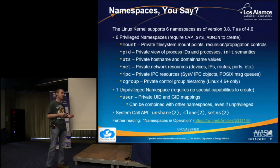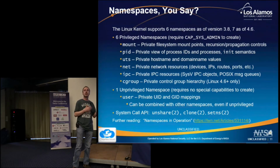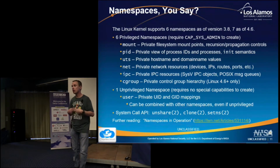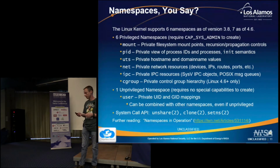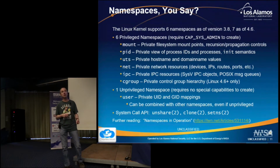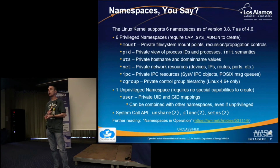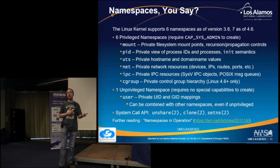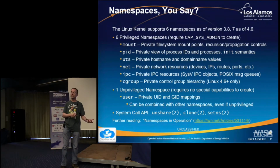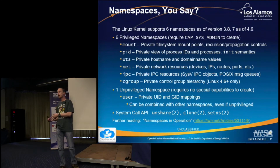Privileged namespaces, you have to have a particular capability in order to create them. If you're familiar with Linux kernel capabilities, it's kind of a way of divvying up the powers that root has traditionally had so that you can dole them out on an individual basis. For example, ping. Ping used to be set UID root because you have to open a raw socket to ping something. If you look at your RHEL 7 box, it's no longer set UID root. Why? Because there's a flag on that binary that gives it capnet admin and capnet raw, allowing it to create raw sockets. So now we can give ping the capabilities, no pun intended, that it needs without having to have it set UID root.